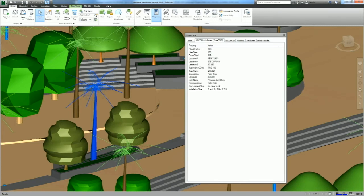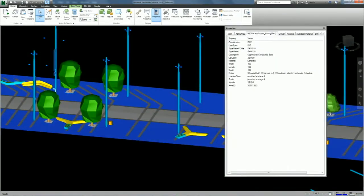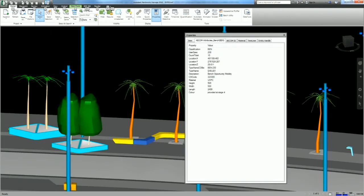But we had the data showing up where it was supposed to be, and the model looked pretty good for a working model. We still had some holes in it, but for our first attempt at a model, and being for developed design, we were really happy with it. That's the final paving and furniture.